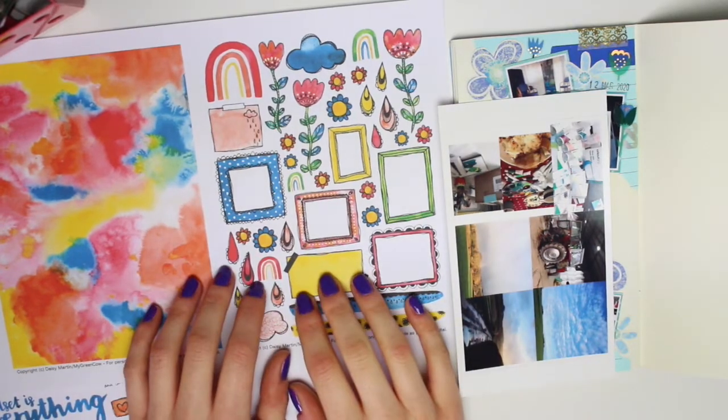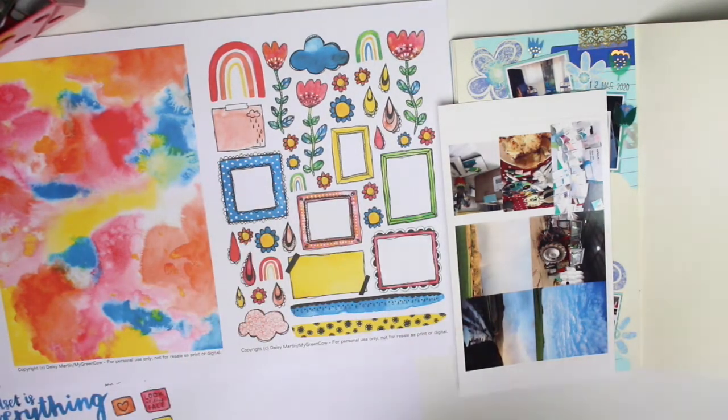As always, I do have my various other supplies around me, including my washi, my scrap paper, my ephemera box, which I have now sorted.